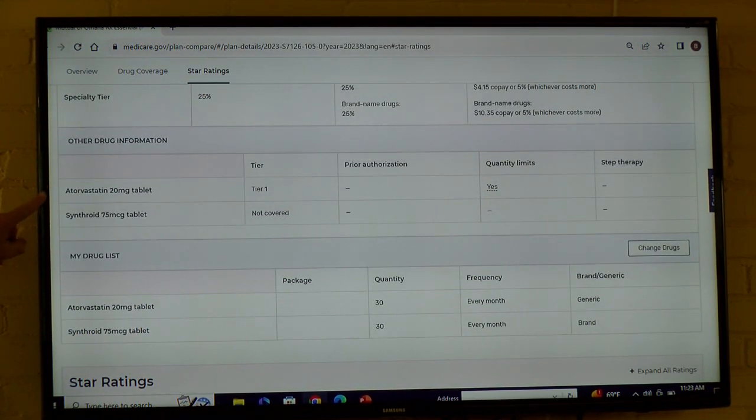We're going to go down. And here we are. The atorvastatin is covered. The Synthroid is not in their plan. It will give you a price for it, but they don't cover it. They cover other medications for this disease state. Any questions?